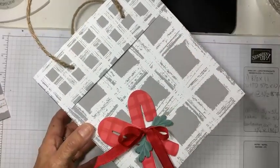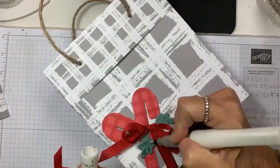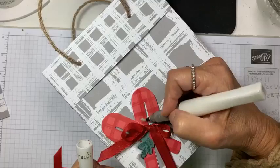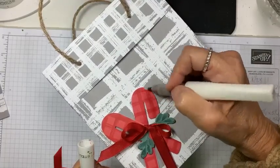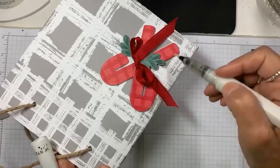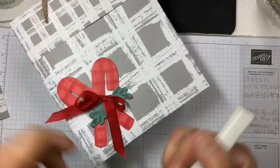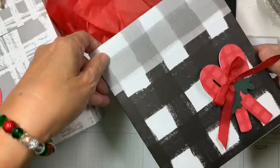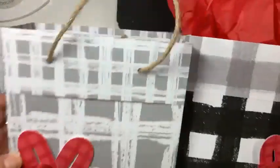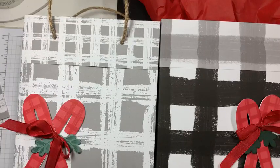I think I want some Stella on this. It's just saying I need some shimmer and shine on me. So I think I will color the whole thing with Wink of Stella. That's a little different from the first one I did, but I think I'll add it to the second one. I just looked at it right now, maybe because the gray is not so bold, so a little bit of shimmer is great. And then look how cute it is in black with red tissue. All the same paper pack. One with a handle, one without. It's up to you what you want to do.